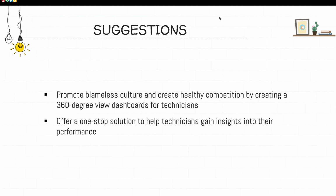All right, so the suggestion here would be to promote a blameless culture and create healthy competition by creating a 360-degree view dashboard for technicians, and you should also offer a one-stop solution to help technicians gain insight into their performance. All right, so the next secret is help customers help themselves, which is promoting self-service.